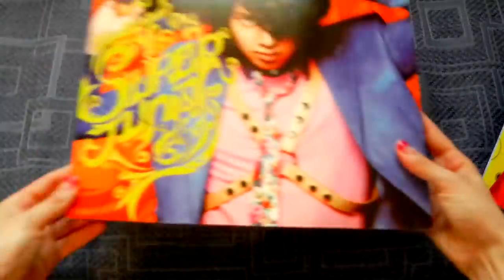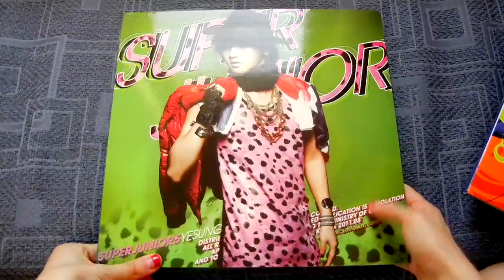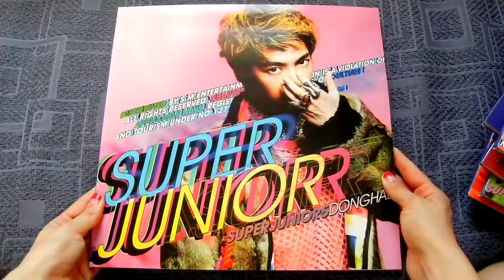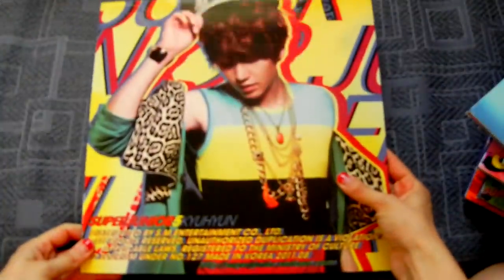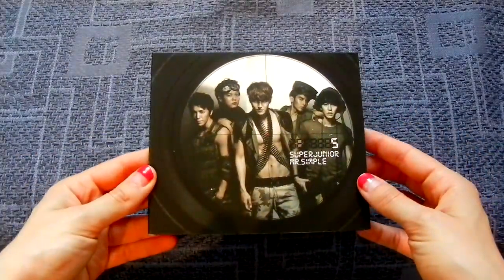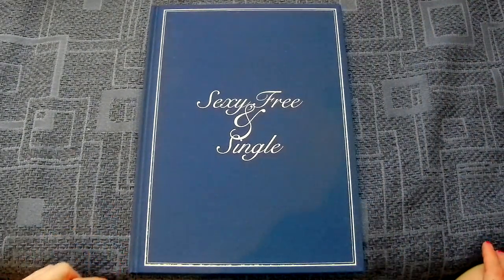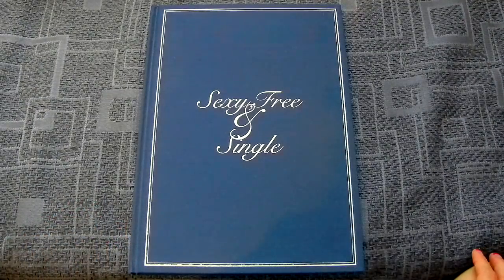For the fifth album, Mr. Simple, there was a thing that SM decided to do, and that was member covers. And of course I have them all. I have Leeteuks, Heechuls, Yesungs, Shindongs, Sungmins, Eunhyuks, Donghaes, Siwons, Ryeowooks, and Kyuhyuns, of course. Mr. Simple B version, repackage Bonamana. For the sixth album, Sexy, Free and Single A version, SM decided to go nuts once again.